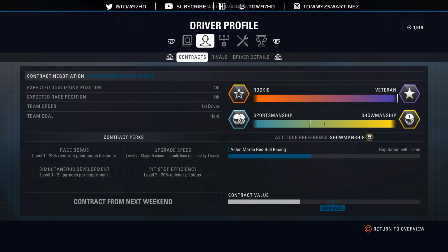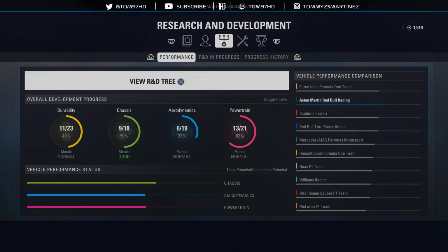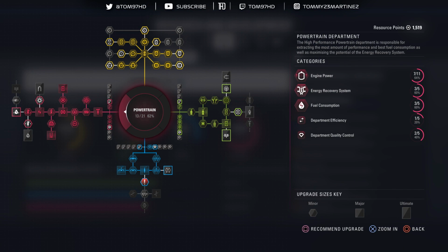Damn, well that's annoying to say the least. Only 25% resource point bonus, that's absolutely useless, but oh well, it's my fault, I didn't renegotiate the contract properly. Either way, upgrade time. So what are we doing?